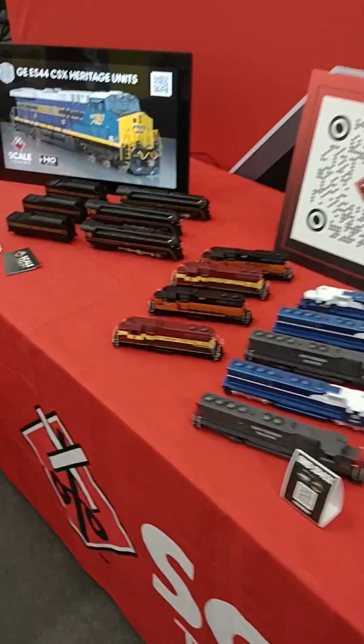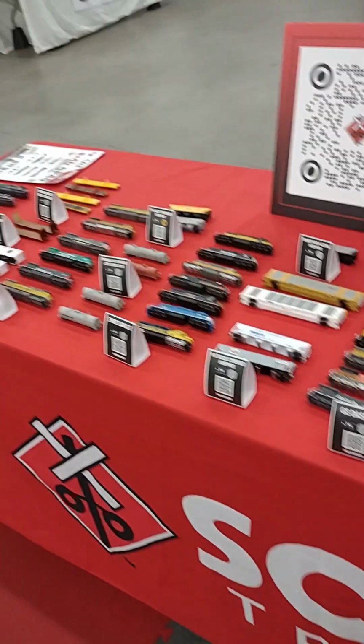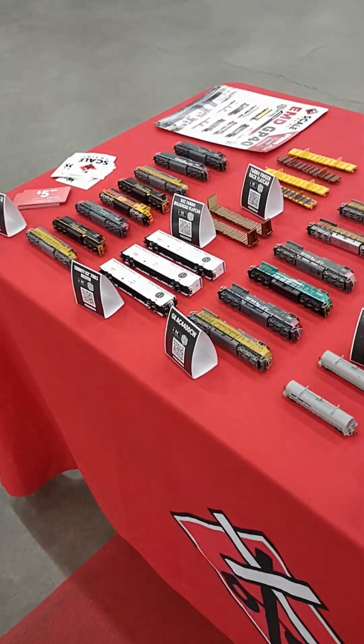So what's on your guys' big dream list or wish list of projects? I would really love to do a UP coal turbine. Really? That'd be awesome.